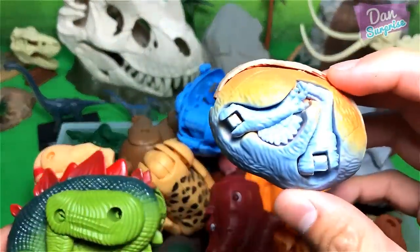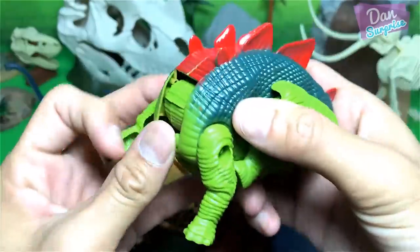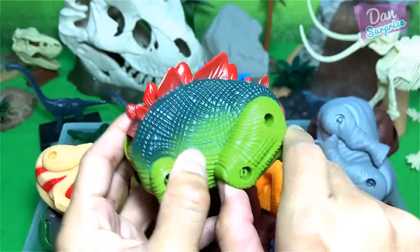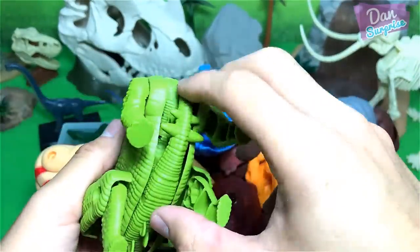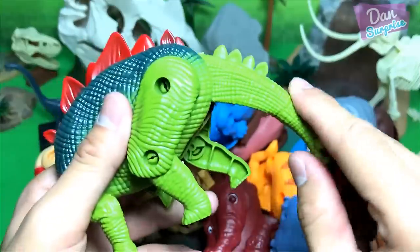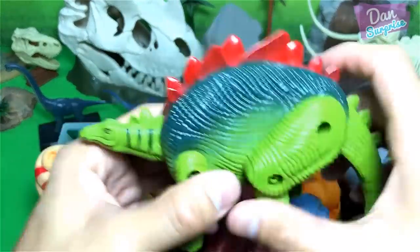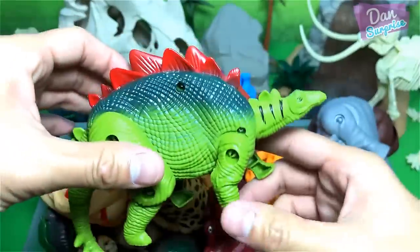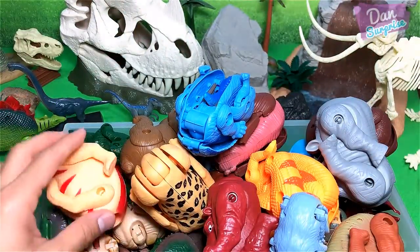There are some small ones and big ones. Let's begin with a huge one, okay? Let's transform this. I don't think I need the help of you guys for this, cause this is pretty simple. We have a Stegosaurus, the roof lizard. All right, let me place it right over there.